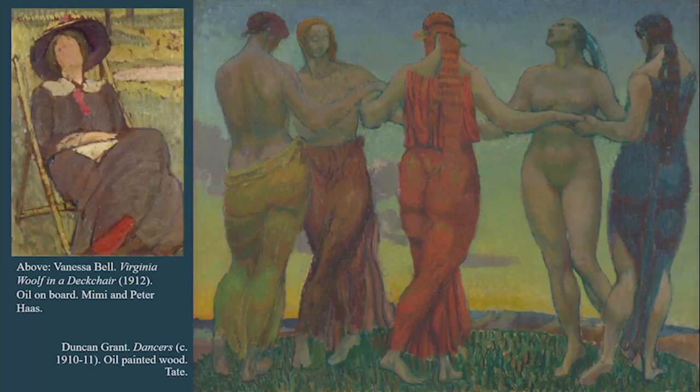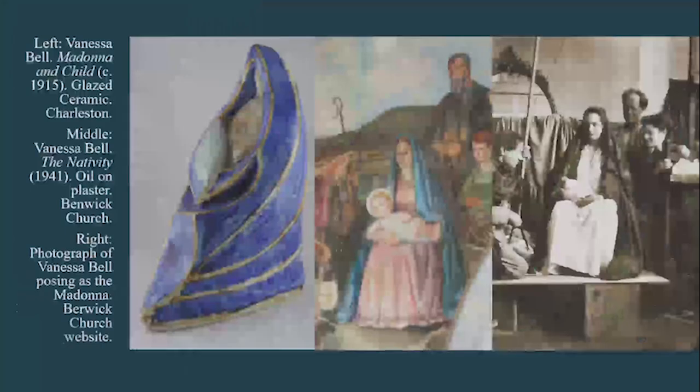If we compare Virginia Woolf in a deck chair here with dancers, we can see that Grant's painting style uses kind of a large stipple, while Bell's strokes are longer and looser. Bell called this Grant's leopard technique, which we both really loved, presumably because he would spot paint onto the canvas with his brush. She endearingly describes trying this technique herself in 1912, and she encouraged Roger Fry to try it as well. She says he isn't at all happy in it, but is spotting away industriously in the hopes of getting at something in the end.